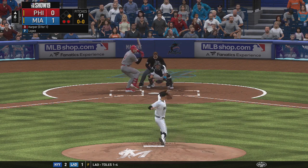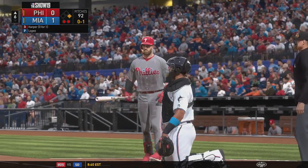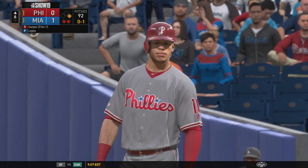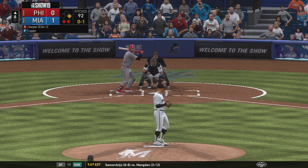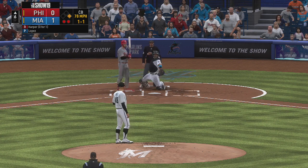First delivery to him on the way. There's a strike at the knees. 0-1. This is where you got to take stock in the situation. Adjust your batting gloves and realize you need a gapper to score this guy from first. If nothing less, pass the baton to the guy behind you and keep the line moving. Curveball close, but it's 1-1.